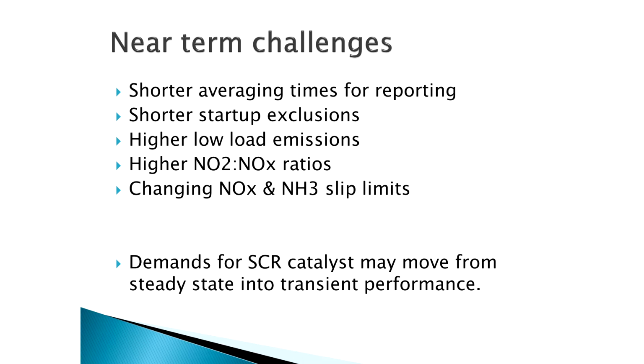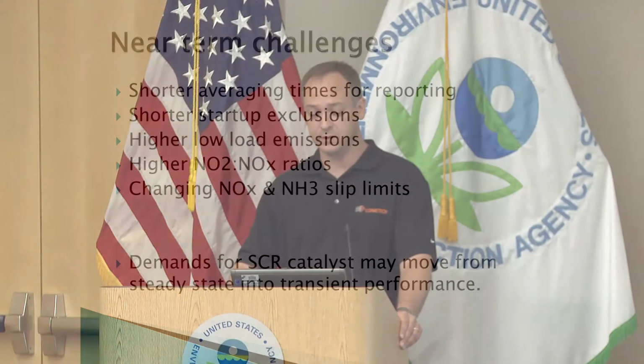The shorter averaging periods and the more ramping we have may put us in a situation where the changes in the turbine operation and its subsequent impact on the SCR is actually what's going to regulate the volume of catalyst or the catalytic performance that's required to control the unit within these regulatory regimes.